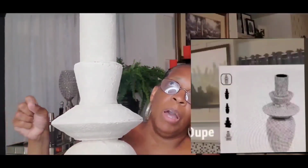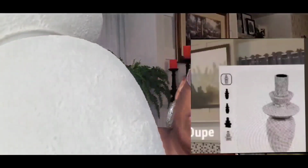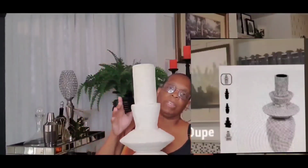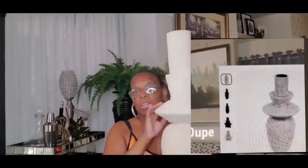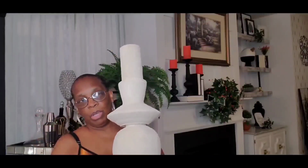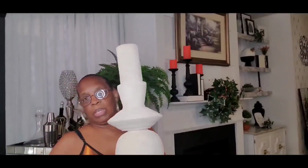And all I did was I painted it by mixing some acrylic paint and baking soda together to give it that texture, you can see. And I copied that dish. Like I said, I'll put a screenshot of what I basically did. Some people call it look for less, or just dupe the look-alike.